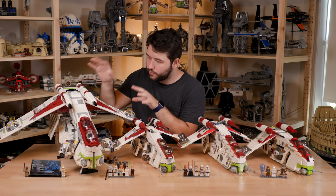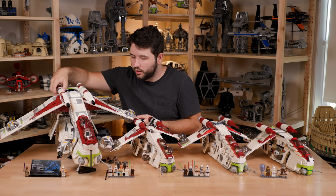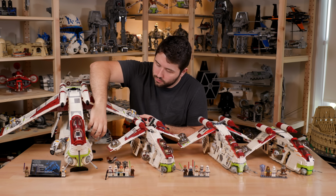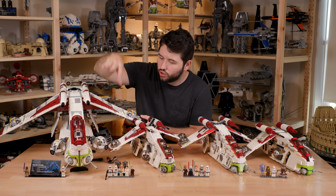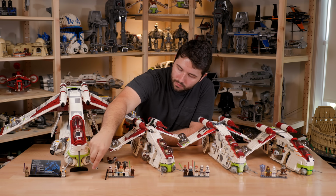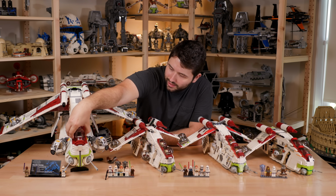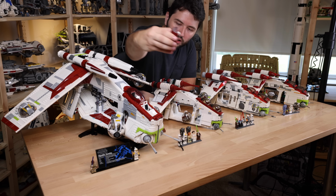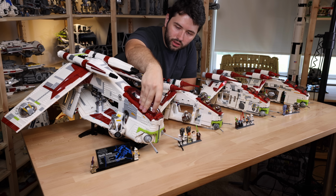As for the play features for the UCS Republic Gunship, you can move these turret pods around a little bit. They do kind of move just about what you would see in Attack of the Clones when this gunship is coming down in the Geonosian arena, so it's about the same. All 4 have movable front turrets, so that's nothing new. You can remove the cockpit area right here, and you can look inside, and you can probably fit a minifigure in there if you want to.